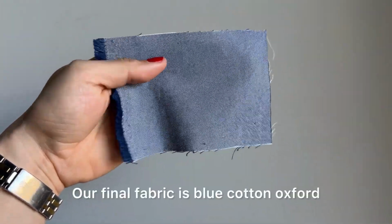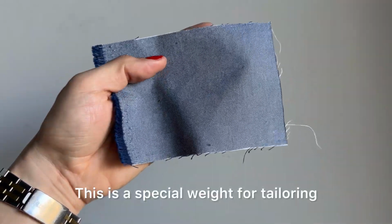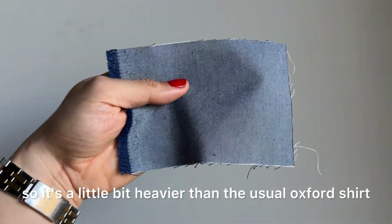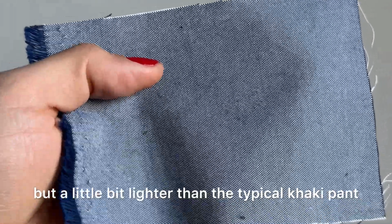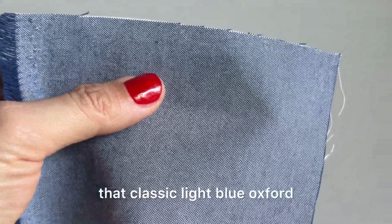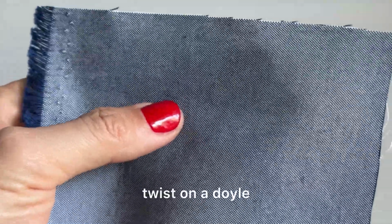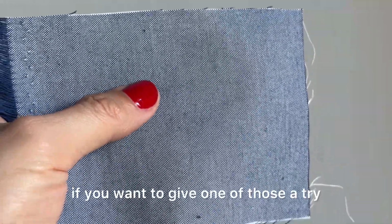Our final fabric is blue cotton Oxford. This is a special weight for tailoring, so it's a little bit heavier than the usual Oxford shirt, but a little bit lighter than the typical khaki pant. Visually, it is that classic light blue Oxford that we all know and love. It makes for a really interesting traditional twist on a doil or a teba jacket, if you want to give one of those a try.